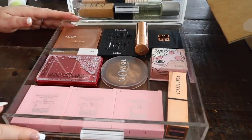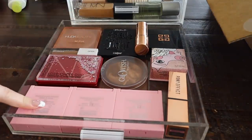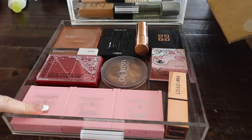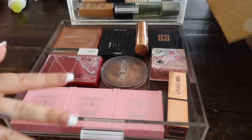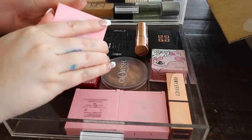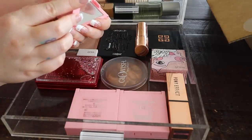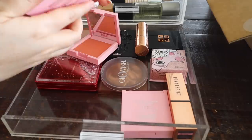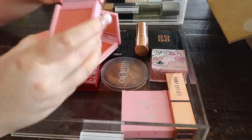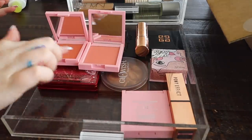Alright, so that's pretty self-explanatory. These are blushes by Kylie. Some people hate these. The one I tried, I really liked. So, you know, if I try them and don't like them, I'll just take them out. But I've got three different colors here, because one of them's more of a peach. This one is called We're Going Shopping. This one is called Baddie on the Block. And this one is more of a really light, fresh peach. It's a lot lighter than that one.